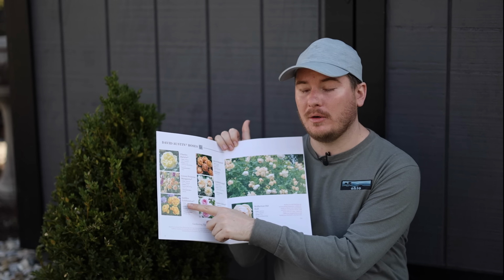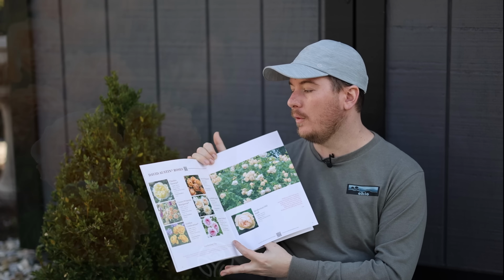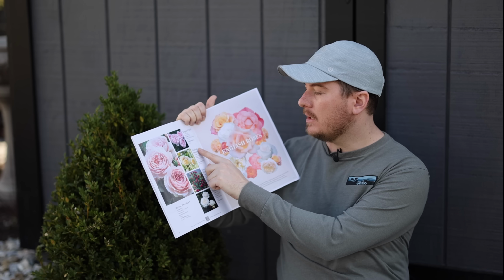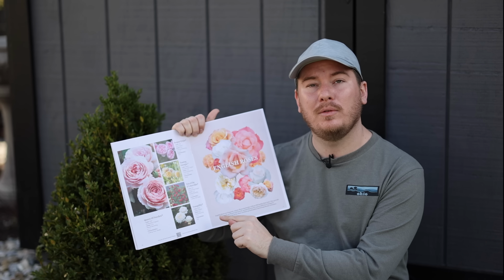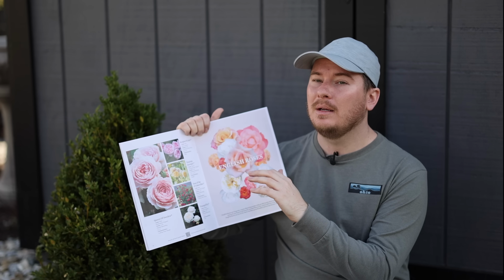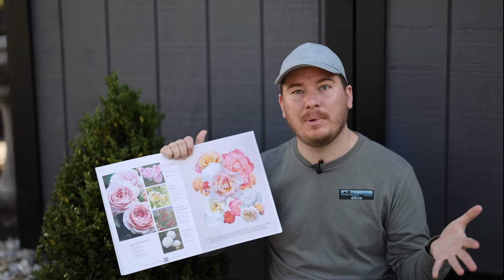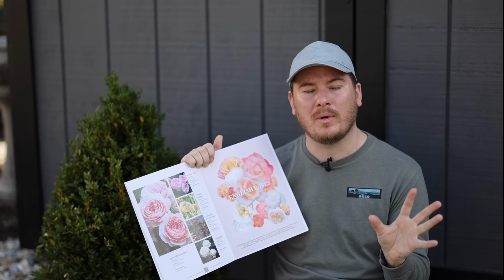Crown Princess Margareta, which is right here, is also a really beautiful option. A lot of these you see on the page here are ones I've had. Teasing Georgia is in my garden. Like is the one I removed last year for Rose Rosette. No rose is immune from Rose Rosette, but since it seemed kind of susceptible in my garden, it's not one I would recommend.